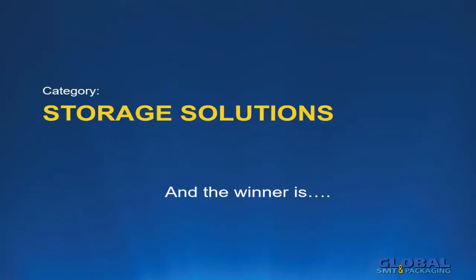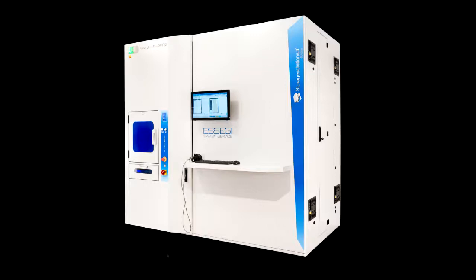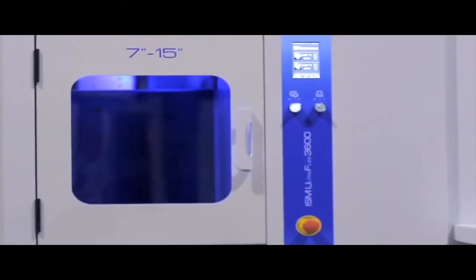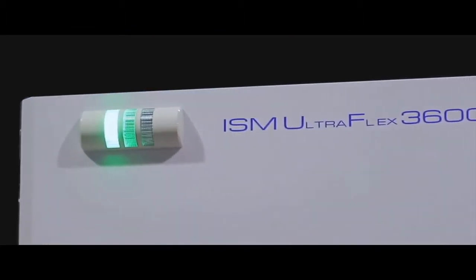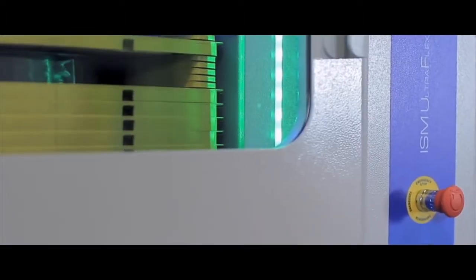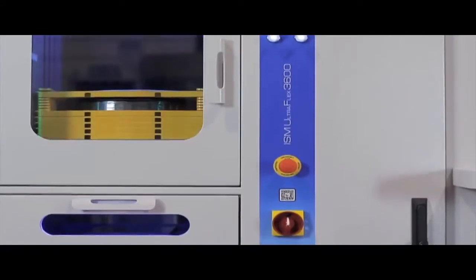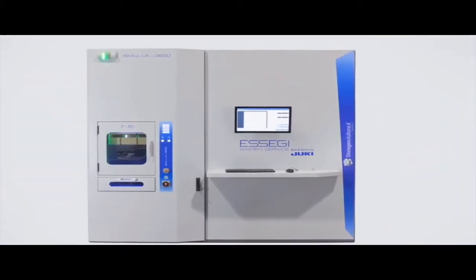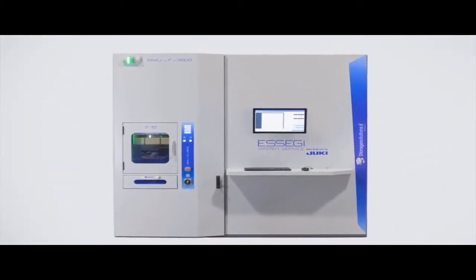Next category is storage solutions. This year the winner is Juki for the ISM Ultraflex 3600. The new ISM Ultraflex 3600 shares a patented kit pulling feature of all storage solution ISM units. Rather than delivering one reel at a time, it delivers a stack of components, allowing the full kit to be pulled.